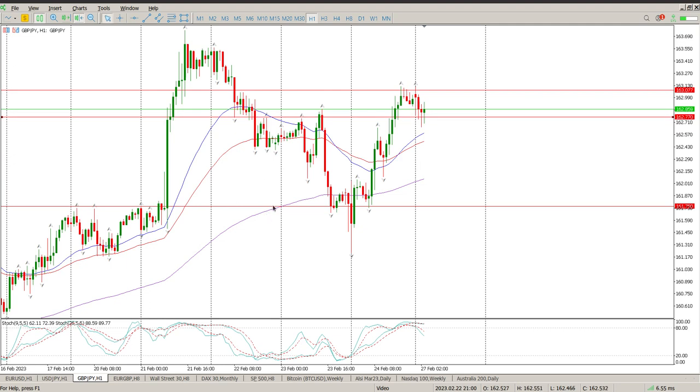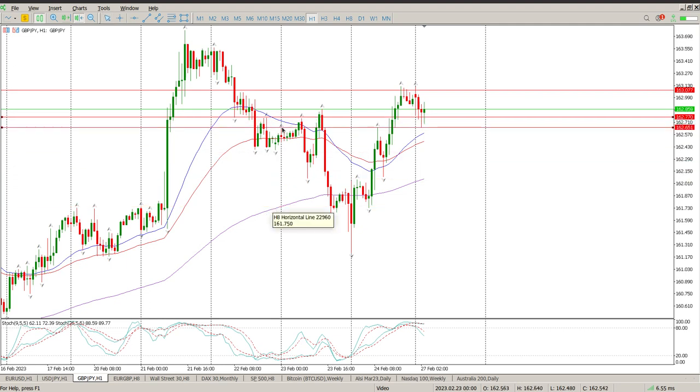That is my first level, and that is my second level, and we've already tagged the second level, so you can almost see a tweezer bottom here on structure, solid move up, flag, break. So a break of this area here and support at 163.077 gives us opportunity for more longs.